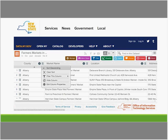You can also view this information in a table format, and using this table format, you can sort by categories such as county, city, operation hours, and SNAP or FMNP market eligibility. You can also import this information into an Excel spreadsheet.